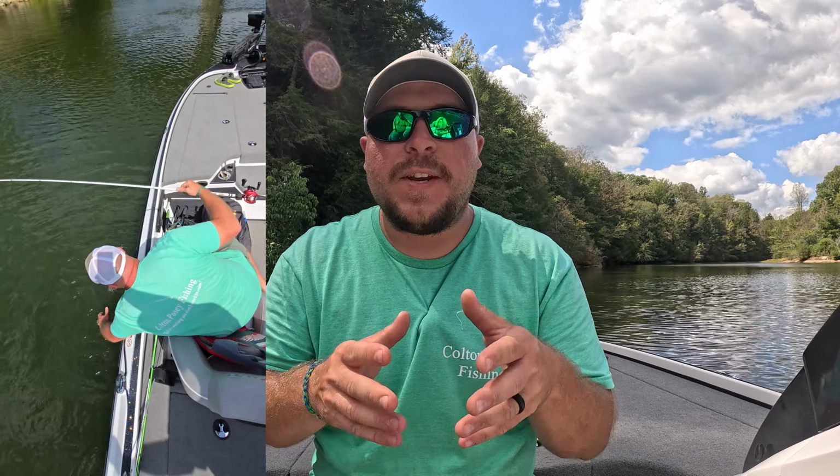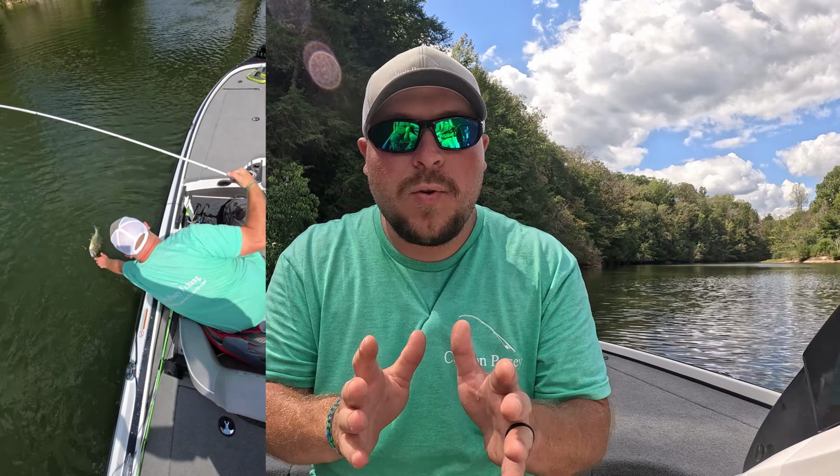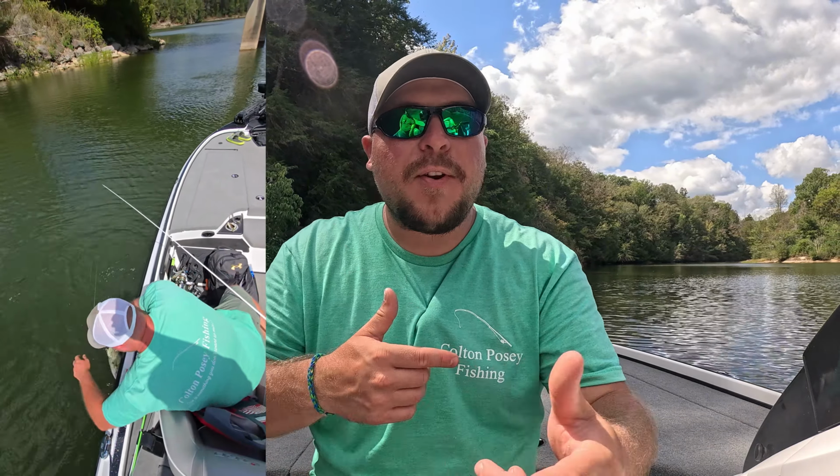You can catch multiple fish, you can catch big fish, and the coolest thing about it is, different times of day, you will have different groups of fish rotating in and out of there all day long. So you can run that area, catch fish, go somewhere else, do something else, come back in a couple hours, and there's probably 90% of the time going to be a new group of fish on it. So it's a great time to be on the water.